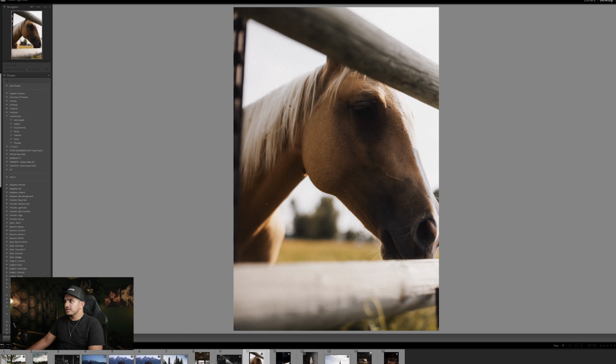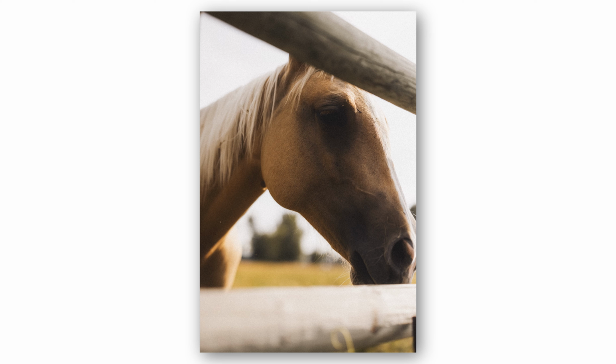I do like a bit more of a contrasty look to my photos, but I do like lifting up those shadows and adding just a little bit more character. So there you go. Polaroid, it's a great one.